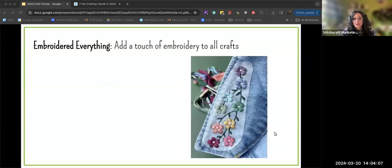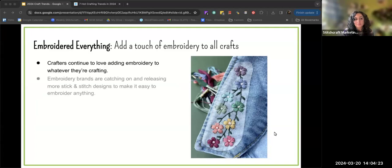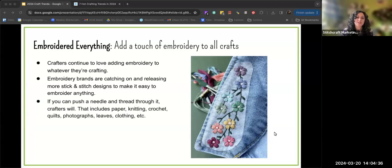So for our first trend, we called it embroidered everything. We listed it first because this is something that has been trending for years now, and it shows no signs of slowing down. Crafters continue to love adding embroidery to whatever they're crafting. Embroidery brands are catching on, and they've started releasing more stick and stitch designs to make it really easy for crafters to embroider onto anything. Essentially, if you can push a needle and thread through it, crafters will do it. This includes paper, knitting, crochet, quilts, photographs, leaves, clothing, etc.